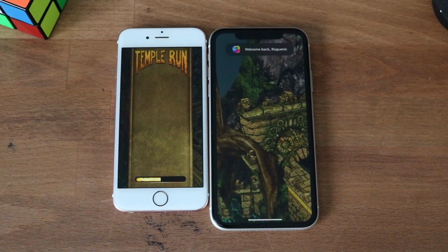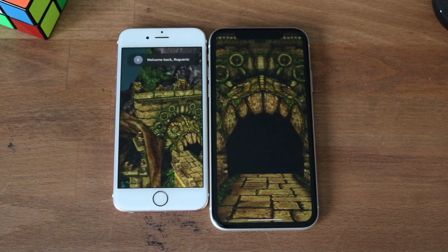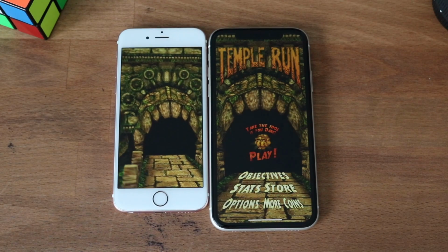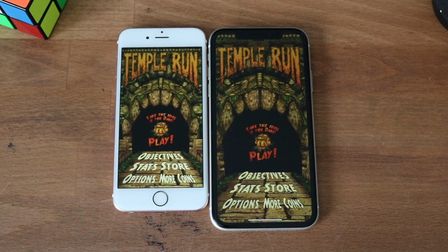And this is where I'm most excited to see the difference, because on the iPhone 11, this is a basic game. Temple Run is not crazy. You can run this on an iPhone 4S or even an iPhone 4. And look at this. Even an app like this, you can see a huge difference.